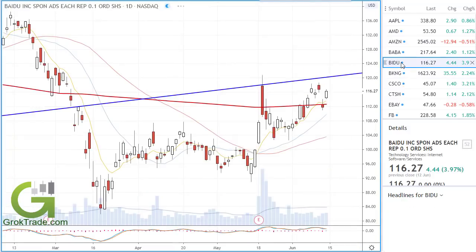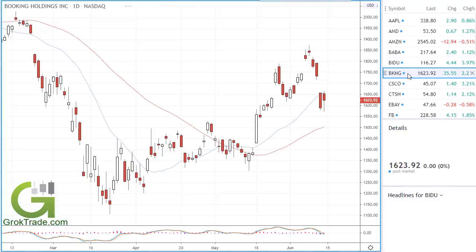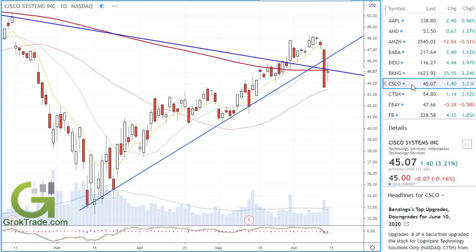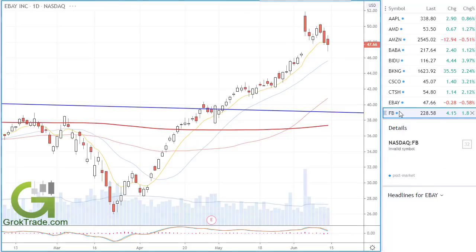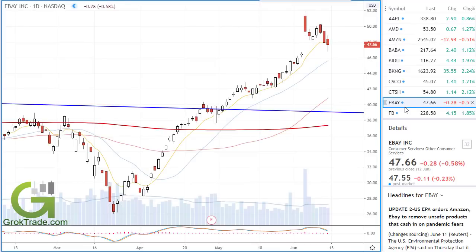Baba, sideways, nothing. Baidu, man, we've got resistance coming up. Booking is selling off. You need to be short that. Cisco, big sell-off, short that, bad news. Catfish, trying to find some support, could be a long. eBay, long. Facebook, when I say long, that means buy opportunity based off of the education that we teach.